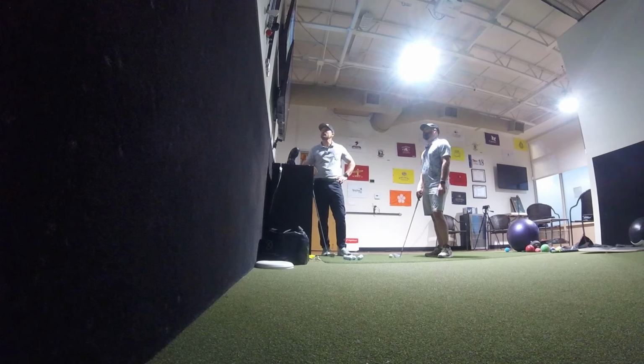So you stand up and move away from that line. Yep. That's early extension. It's not terrible early extension, but it's definitely there. The sequencing is definitely off. Yeah, sequencing is way off. For sure. It's like my hips are going before my hands.